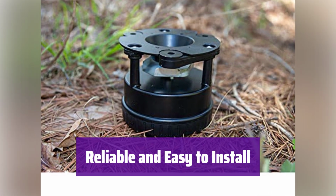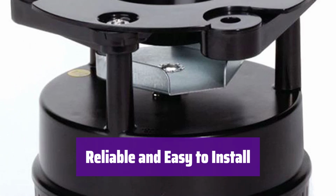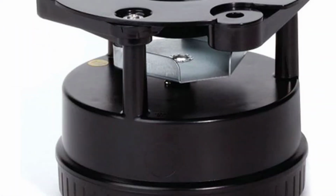This timer is built to last and is incredibly easy to install on any size bucket. Simply attach it and program your feeding schedule. What we like. It has a digital timer that you can program up to 4 feed times per day. Setting it up is a breeze thanks to the test button. If you need a feeder with an adjustable mount to fit various bucket sizes, this is a great option for you. What people say.